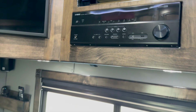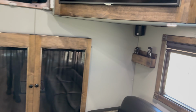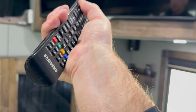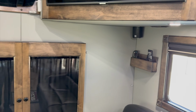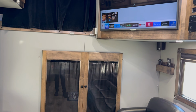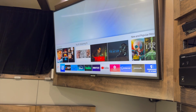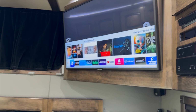Has a DVD player. One of the main things that people are doing now is Starlink. That's the hot ticket at the moment. Elon Musk invented Starlink, and truth be told, it works really, really well. Let's see if I can get that one to turn back on. Starlink is basically mobile satellite internet. So we mount the Starlink satellite up on top of the roof, and then you can see this Samsung TV is a smart TV. So it's already got your YouTube, Prime Video, Disney, Hulu. You can do Netflix on it.